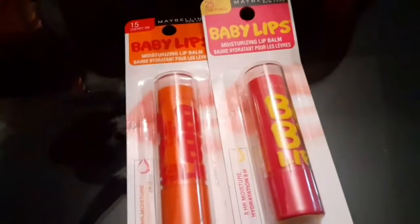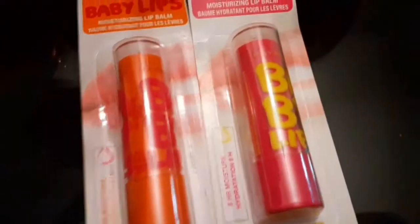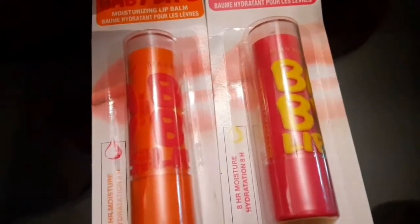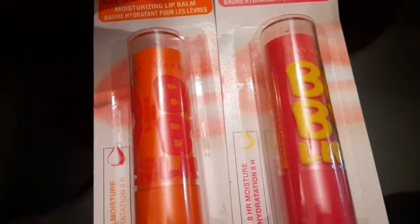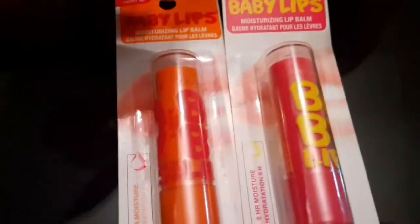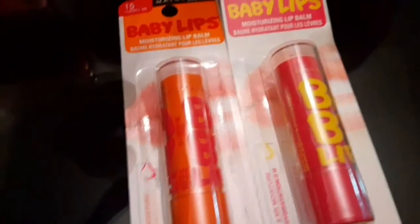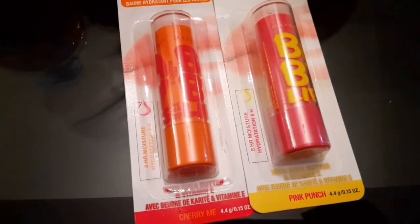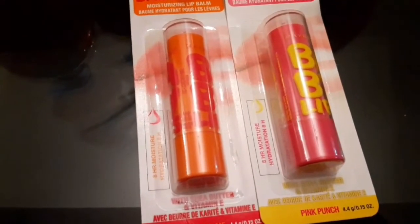I look for the cheapest item that they have, and I love the lip balm or the lip gloss, if that's what it is. I think they're lip balms. So I picked up the Baby Lips, and these were $4.79, based on the price that I'm looking at. These were the cheaper ones. Twice it would be $9.58, and you get back $4. So that's not a bad deal either.